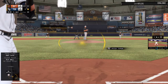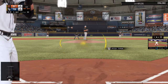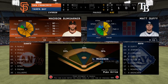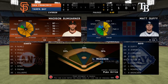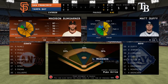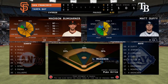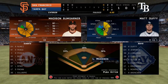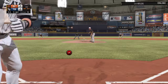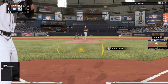Matt Duffy will dig in again. He grounded out to start the home first. Not really a good at-bat there. Forget getting out, but he didn't see any pitches as well. Changes up on him, but that's in the dirt for a ball. Ready with the 1-0 pitch. And he looks at a changeup in there, 1-1. And this one runs a little too far in, ball 2.